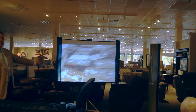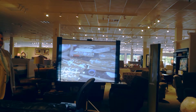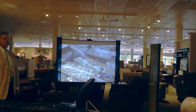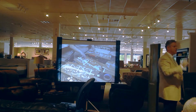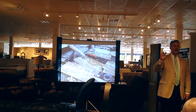If you scratch the top of this or ruin the top of this, who's going to fix it in this country? Who's got a $5 million machine to cut a new part? Nobody. Now, the reason I'm showing you this is because if you're not selling protection on casegoods, you'll be shot. I called 37 different cleaning, fix-it people in that area.